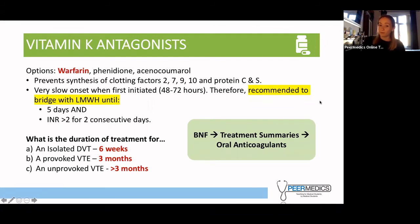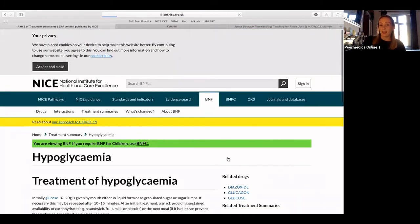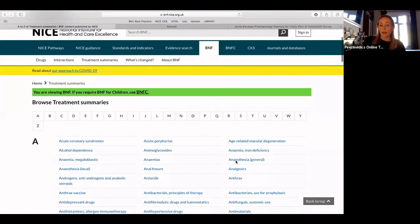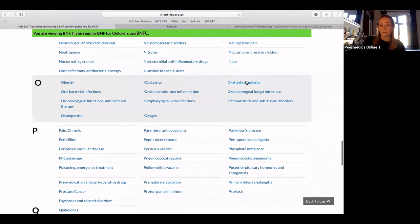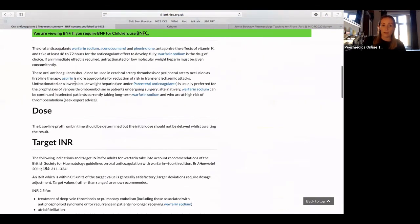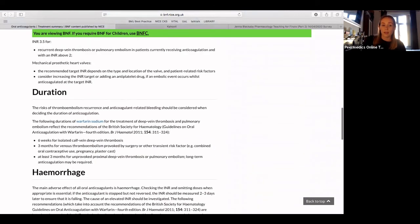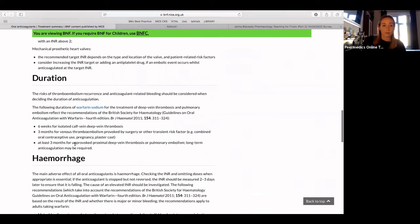So if you go to treatment summaries and then to oral anticoagulants, here it tells you everything about them, what the dose needs to be, the target INR, and then the duration. So everything is on here.